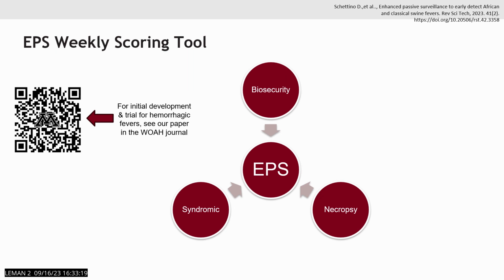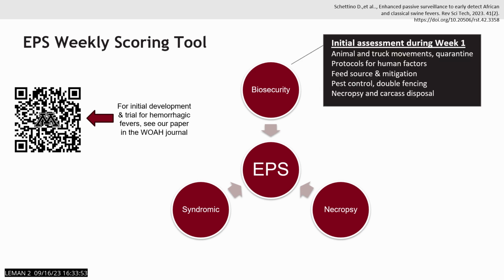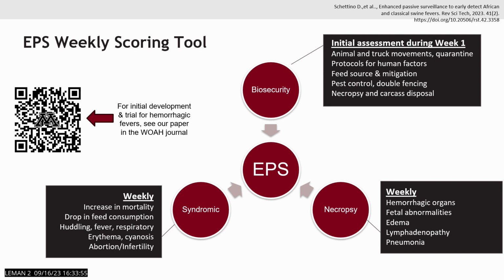And so just to give you a really quick idea of what this could look like and what we've tried out in the Center for Animal Health and Food Safety, and then I will pass it over to Matt after this to talk more about their experience here in the US. So a couple years ago, we developed this weekly scoring tool. And so the idea being that we really should consider three components. Biosecurity, so that's kind of the initial risk of a disease entering your herd, and then syndromics and necropsy on a regular basis. So making those observations for various clinical signs and necropsy findings that could be consistent with ASF.